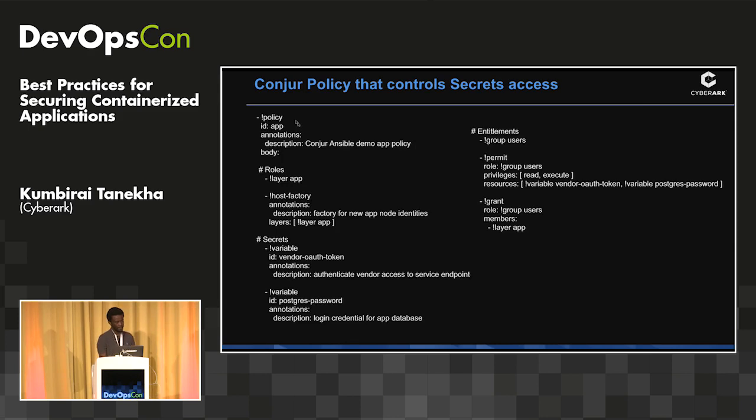So you have the policy which you specify. You can give it an identifier. You can give it some annotations, which is essentially metadata, so you can give a description for what it is. And within the body of the policy, there's a logical model where you specify some roles, which are either hosts, and that's what encapsulates machine identity, or users. Then you have other groupings on top of that. You can have layers, which are groups of hosts, and you can have groups, which are essentially groups of users, or could also include hosts.